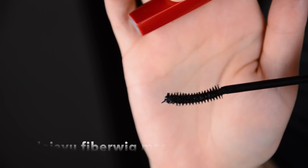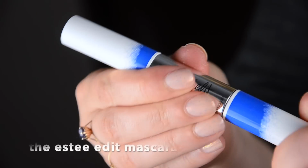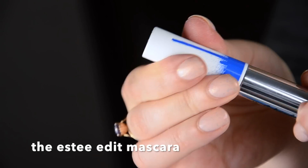It didn't really make an impression, honestly. This brand has been discontinued for a while. I had that sort of in my lash stash. I have some mascaras that are awaiting their time to be gone through, and this is the Estee Edit by Estee Lauder, the Edgiest Up and Out Double Mascara. This sucked. I'm glad that they don't exist anymore.